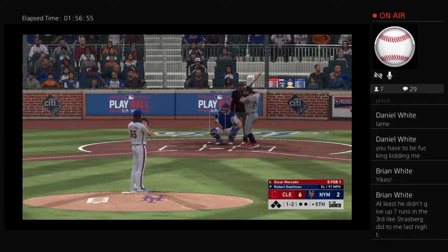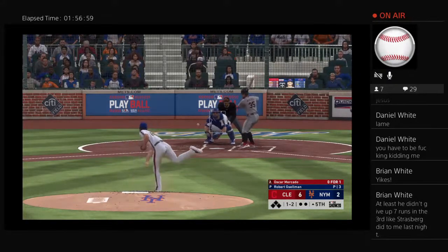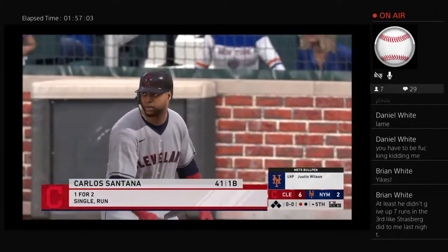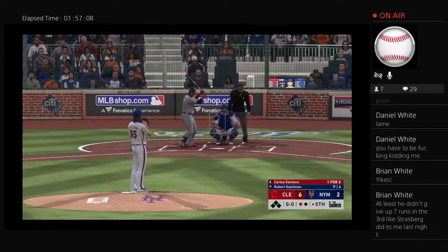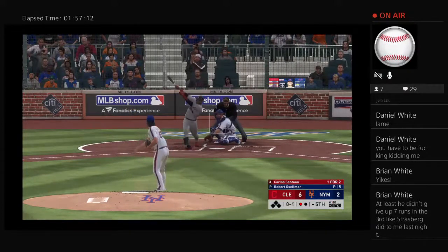It's 1-2. Gesellman, a California-born ball player. He's in his 4th season as a major league player. Swung on and missed. Really fooled him that time for the first out. Ready for another shot now. Carlos Santana. It was a fly out for him in his last trip.